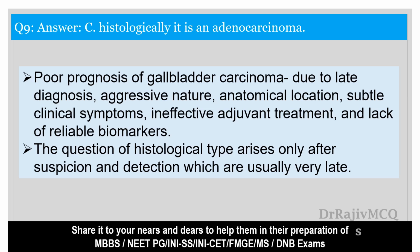Gallbladder carcinoma tends to be aggressive and spreads quickly to the liver, peritoneal surfaces, perihilar lymphatics, and neural plexuses. There are no effective screening programs for early detection of gallbladder cancer, unlike other cancers such as breast or colon cancer. The question of histological type arises only after suspicion and detection because the majority of tumors are advanced and inoperable at the time of presentation.